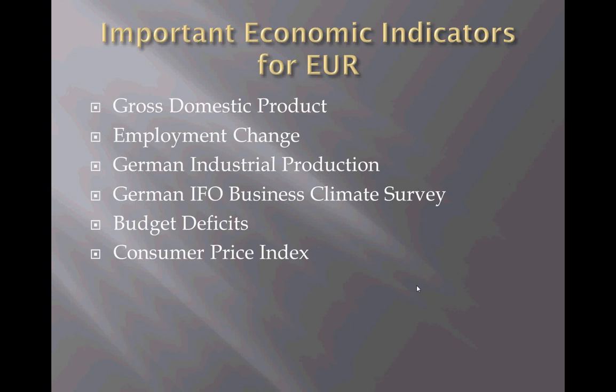Consumer Price Index. Since one of the goals of the ECB is to maintain price stability, they keep an eye on inflation indicators such as the CPI. If the annual CPI deviates from the central bank's target, the ECB could make use of monetary policy tools to keep inflation in check.